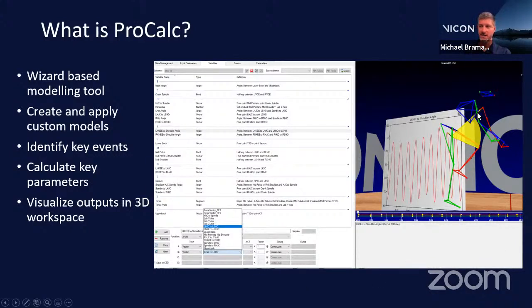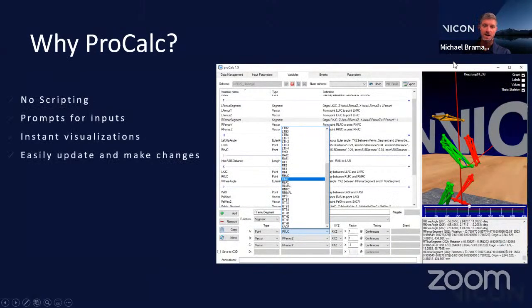All right, and then the next one we'll talk about is why we think ProCalc is so good for these applications, for teaching, for learning. One of the biggest things is there's no scripting needed. A lot of people will use MATLAB or Python to generate these model outputs. If you're new to biomechanics, learning biomechanics is enough without having to learn a scripting language. And it's just easier to run because you can see everything in real time, so you're not running a script and debugging.